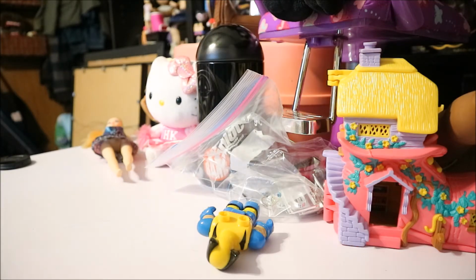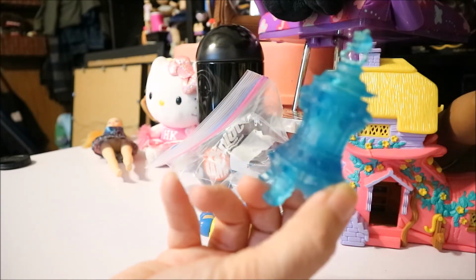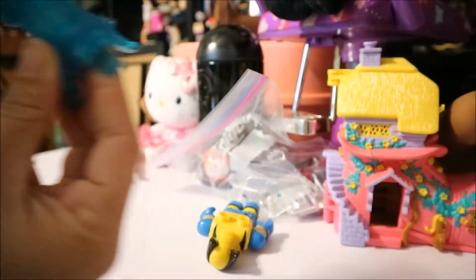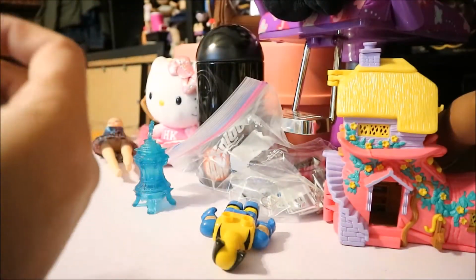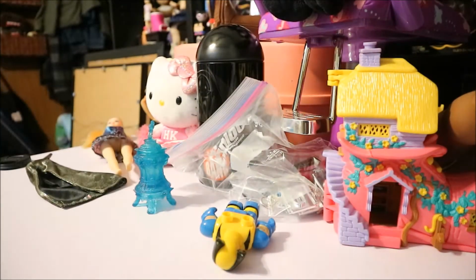Then this is some kind of accessory to a Monster High. Oh, it opens. Okay. And this, I don't know, some kind of skirt. I don't know what that is. Hey, come on. Another doll. I guess it actually got in here.